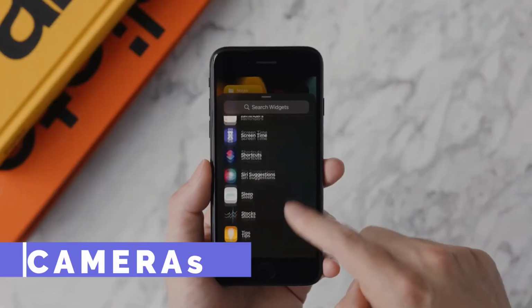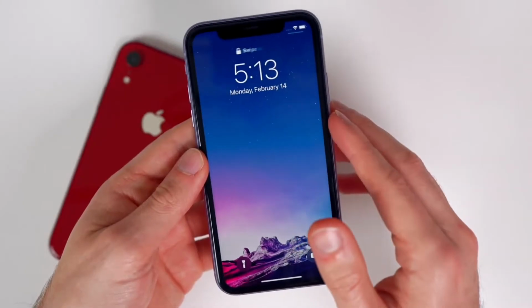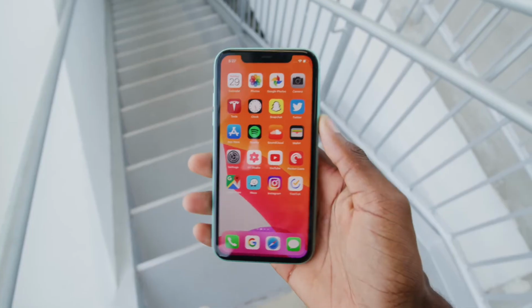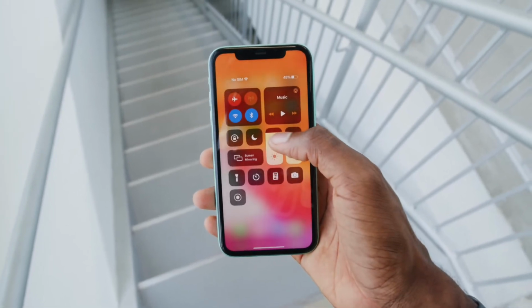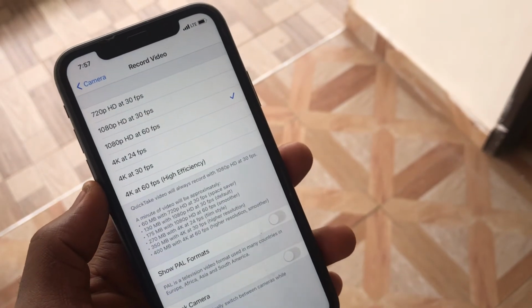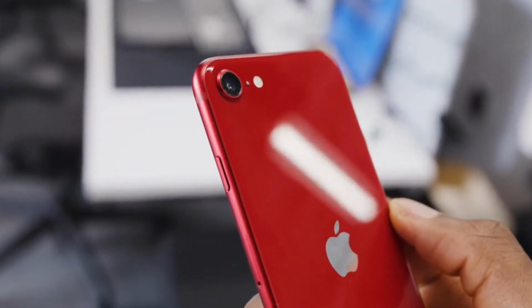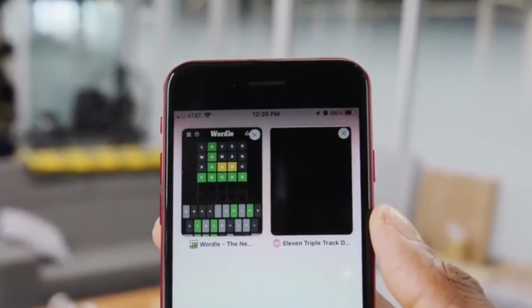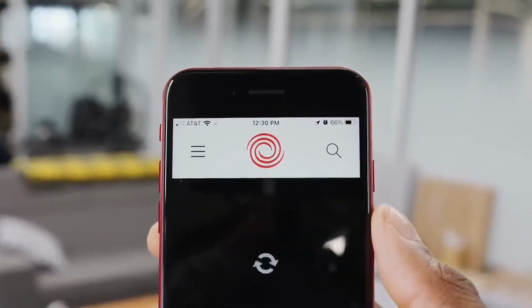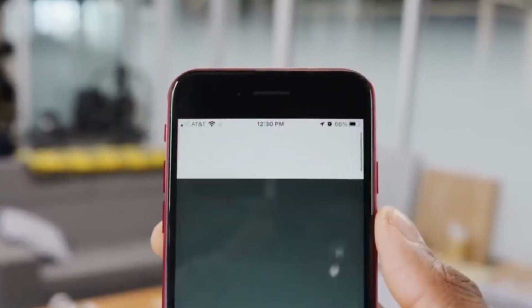So now the cameras. This is where things get a little different. On the iPhone 11 you get 3 cameras, a 12 megapixel wide main camera, another 12 megapixel ultra wide camera at the back, and a 12 megapixel front selfie camera with a 3D sensor for face unlocking. Both cameras on the front and back of this device can record videos up to 4K at 30 and 60 frames per second, whilst the SE 2022 has 2 cameras, a 12 megapixel wide camera at the rear and a 7 megapixel front selfie camera. The back camera can record videos up to 4K at 60 frames, and the front can also record videos up to 1080p at 60 frames per second.